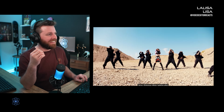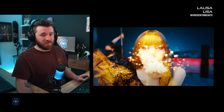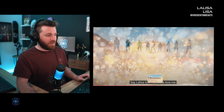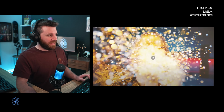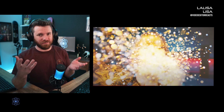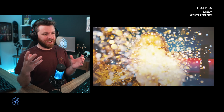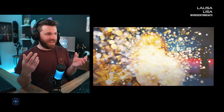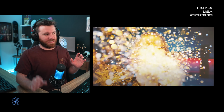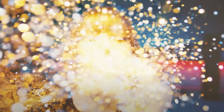What, they're just in the desert now? What? The sparkles, I have no idea what that is. What is that supposed to be, sparks or something? Yeah, I don't know. My guess is that it's just like really thick glitter essentially that she's blowing into. But we get that bokeh effect. It's like a thicker glitter thing, I guess. But she's in focus and the glitter they just kind of overexposed and there's the bokeh, so they're out of focus.